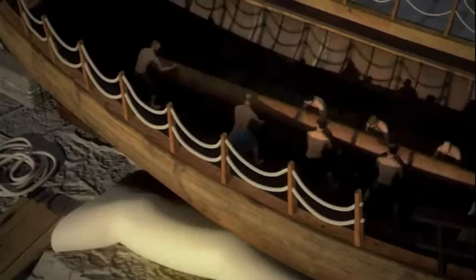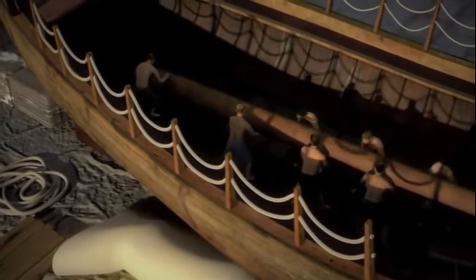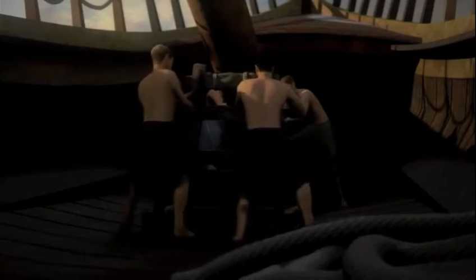There, the ship is rigged again. All the equipment, the oars and the sails go back on board. And the mast is carefully and firmly erected against the bottom of the hull.